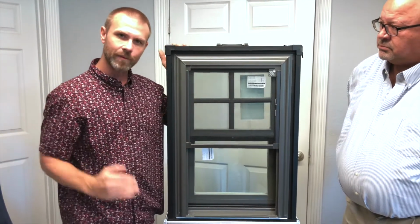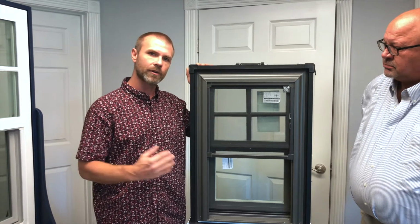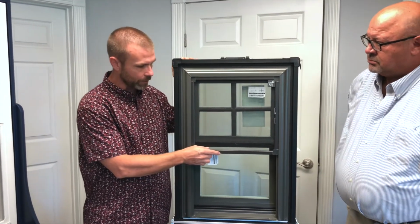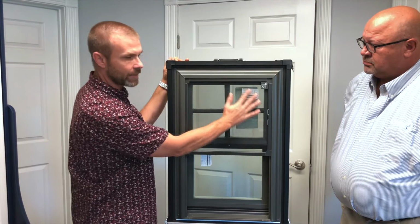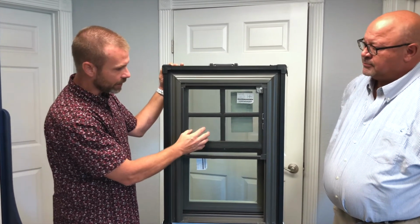Plus, if you're tilting in both sashes and cleaning those windows, and there's some bugs outside, you don't need to worry about them flying in while you're cleaning the windows. And it takes a little bit of the glare off from the outside when it's a sunny day. Really cuts down on that.